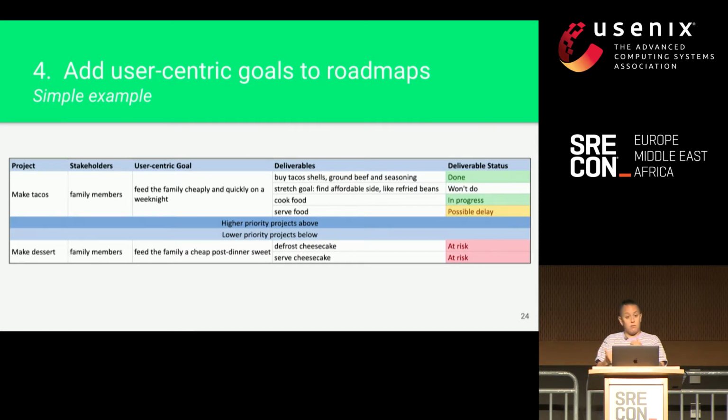And then the deliverables, which are quite tactical. And then deliverable status. You'll see that on the making tacos one, within that, we definitely want to make tacos. We definitely want to feed the family. But if we don't have a side, that doesn't mean the dinner should fail and no dinner happens. There are some stretch goals in there that we could have refried beans and a homemade salsa. But if it doesn't happen, that shouldn't prevent the product from being delivered. We still want to eat.